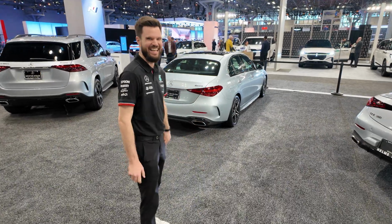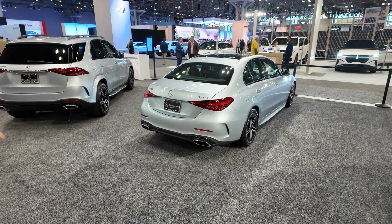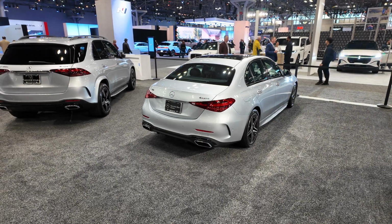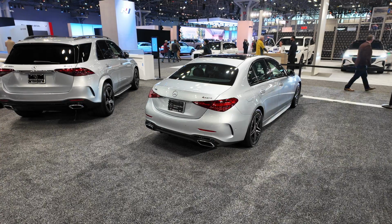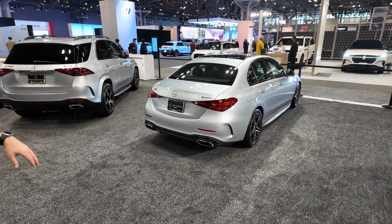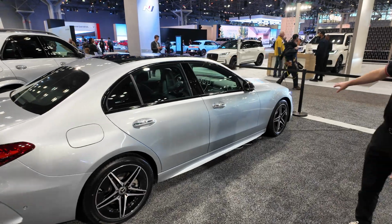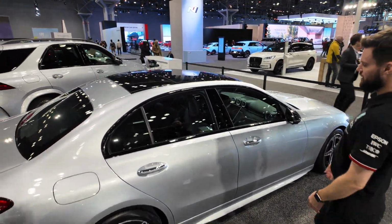Yeah, man. So here we are, the last one. This is the C300. My daughter would like this car. It's been our bread and butter. It's a real good price point. You get a lot of bang for the buck. You're in the mid-50s with this sort of equipment, with a lot of performance. This one has your AMG line: the AMG style rims, the AMG style body. I'm looking at the rocker panels. This is nice. It's very cool. We got a panoramic sunroof.